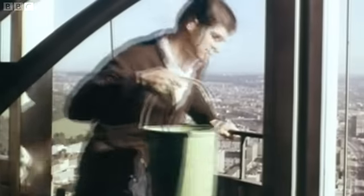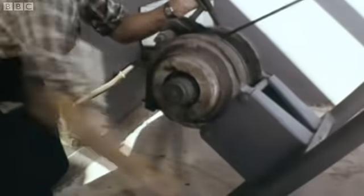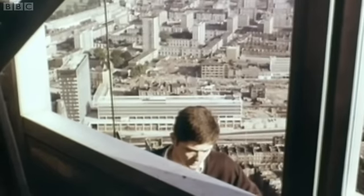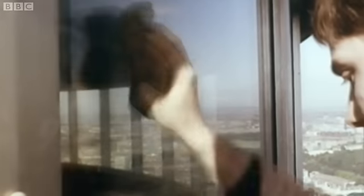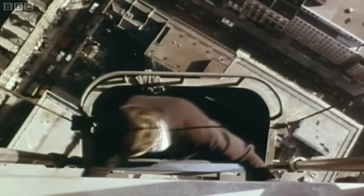Up here in this world of panorama, the clear view depends as much on these men as on the weather. Keeping the tower's windows clean is a big job, with 50,000 square feet of glass to look after. And the window cleaner turns the restaurant's rotation to advantage. He has the triple glazed windows come round to him.